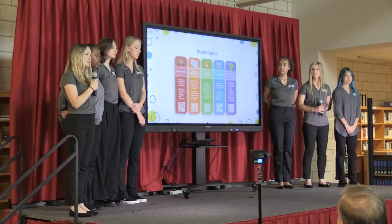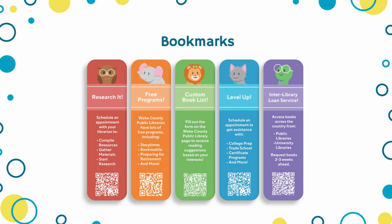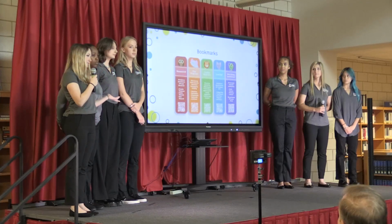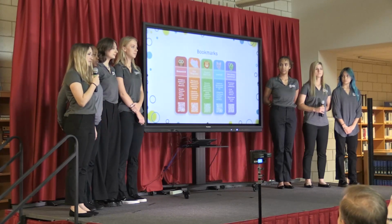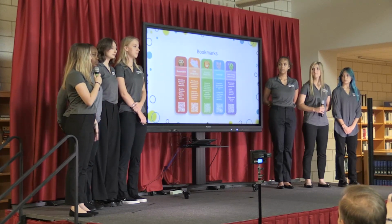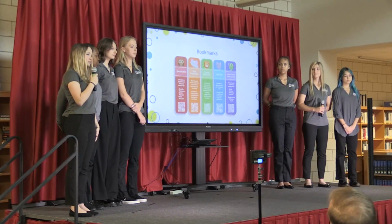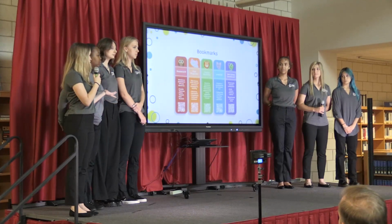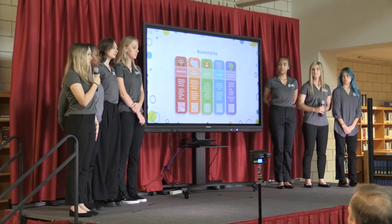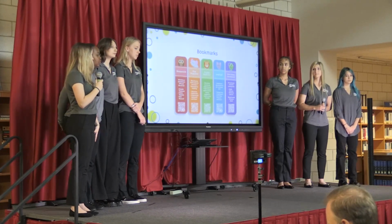The next deliverable that our team created were bookmarks. These bookmarks offer useful knowledge as well as a QR code that can be scanned to correlating information on Wake County's website. Our team also decided to assign an animal that represents each of these bookmarks. I created this owl bookmark that coincides with the research aspect of the library's resources. This will not only be a tool for readers to use to keep track of their books, but also for anyone who's researching or creating a project in the library.